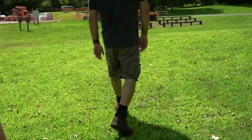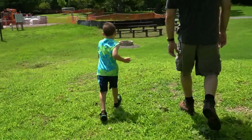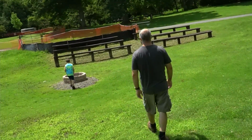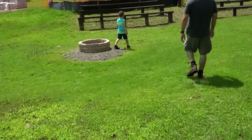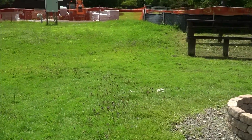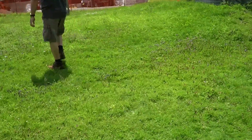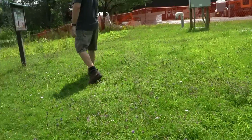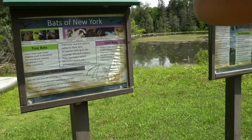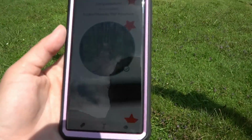Alright, so we'll have another question when we get up here. According to the sign, maybe there's a sign over there. What statement is false? Certain bats have a lifespan of 60 years. Tree bats migrate south for the winter. Cave bats often roost in large colonies, or bats can see as well as humans, none are blind. Oh, there's the tree bat and the cave bat.